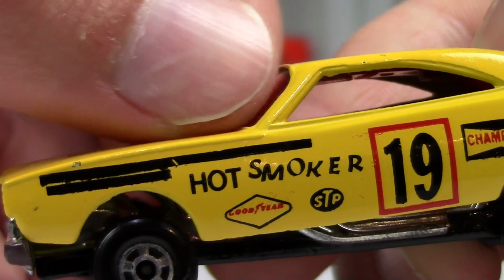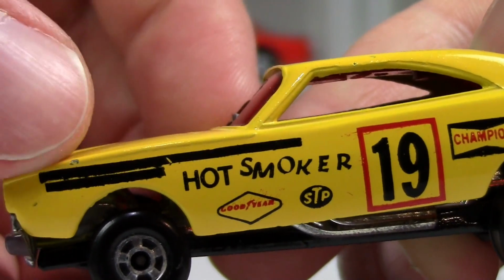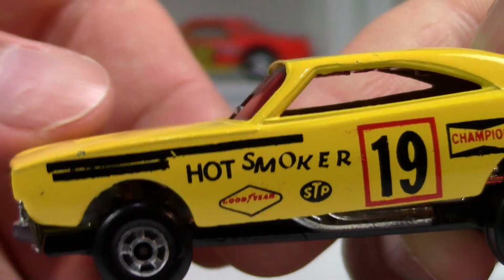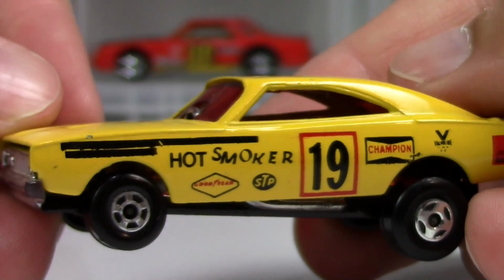And I'm not sure what this black striping is. I don't know if it's just part of the design or if it's actually supposed to look like it's blacking out some other kind of detail. You'll have to let me know if you know in the comments below, but it's an interesting detail nonetheless.